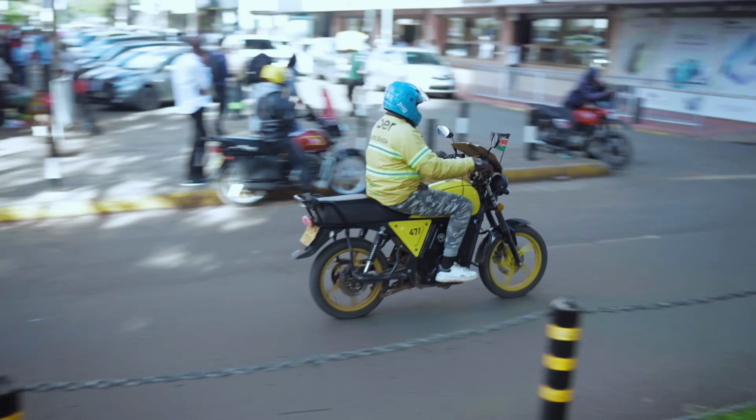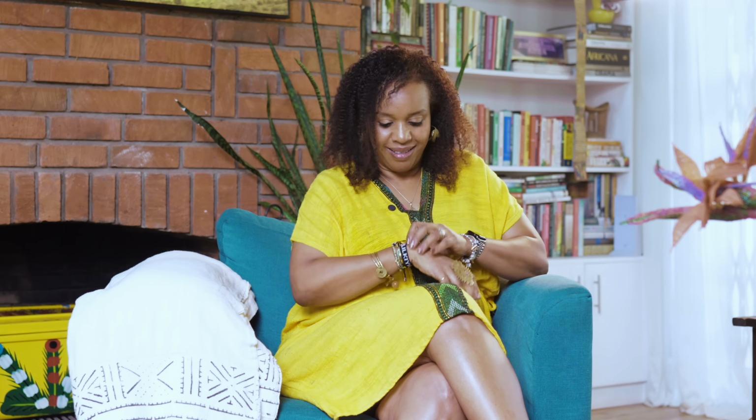Even if we were to leave tomorrow and not come back for 20 years, Nairobi is permanently a part of who we are. We cannot live without this city. We can't live without Kenya culture. It's embedded, like I wear it on my body because it's a part of my heart. Yeah. So welcome to my office.